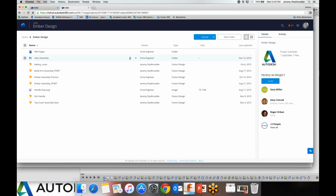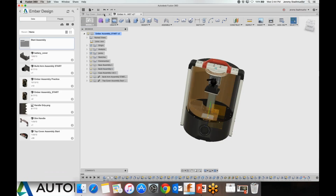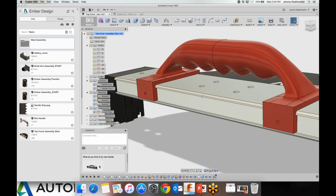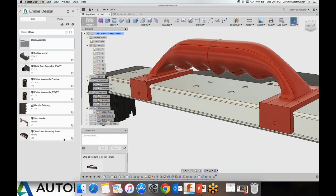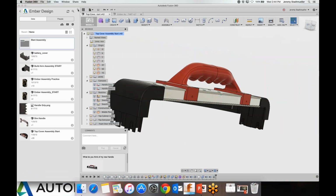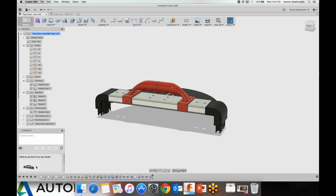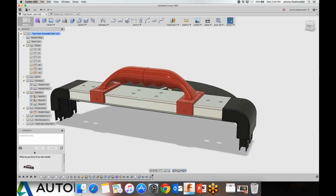I can look in here. Here's all the different files that I have. Who's a member of this project? I can invite them to it. I have full control over all of that. Now let's go back and look at our assembly here, and maybe look at this guy. If I look under comments in there, there's my comment. What do you think of my new handle from the web in my Fusion assembly as well? I can right mouse click and say orient the view, and it takes the view in Fusion to the one that was rotated on the web and lets me look at exactly what the person who commented was looking at. It's pretty cool.